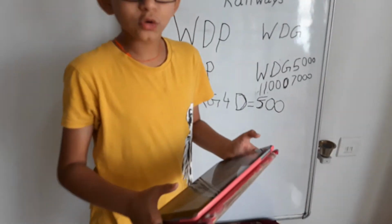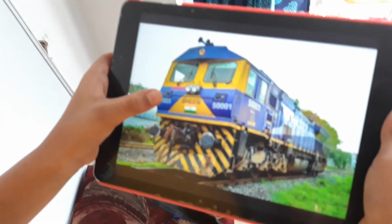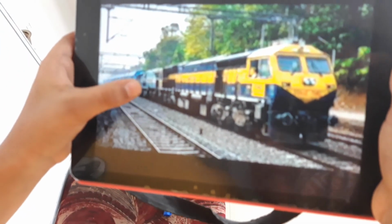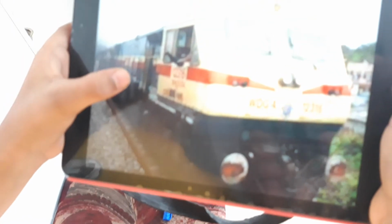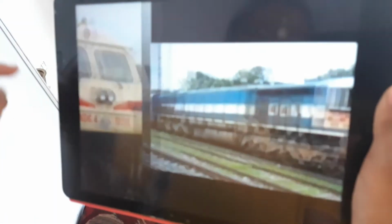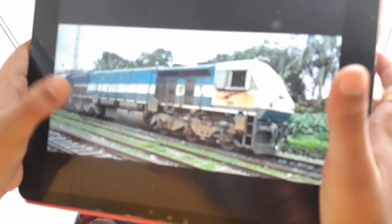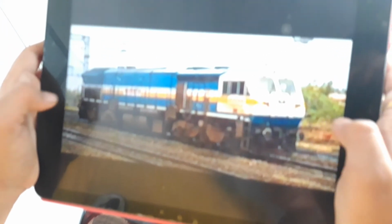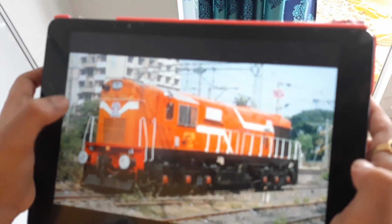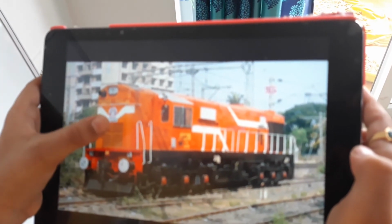Now, let me show you some of the locomotives, not all of them. This is WDG-5. It is a new locomotive and a close relative to WDG-4. This is WDG-4D. This is WDG-4. Here you can also identify the number below these stripes. And this is WDP-4. This is WDP-4D. This is WDG-3A. It comes under Alcos, and is one of the most famous Alcos.